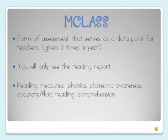When you receive your child's report card, you will also receive an M-Class summary sheet. M-Class is a type of assessment that is given 3 times a year. There is an M-Class Math and an M-Class Reading. You will only receive the reading portion of this assessment.